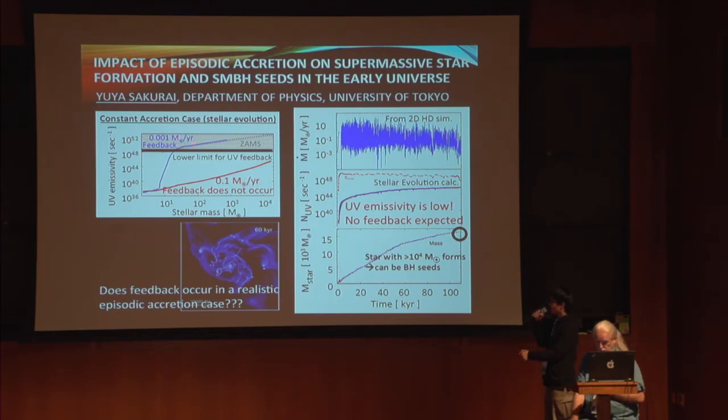With a constant accretion rate, feedback does not occur, and the star can grow to 10^4 solar masses. But in realistic cases, episodic accretion can occur, so I examined whether feedback occurs in this case. I conducted a 2D hydrodynamic simulation to obtain episodic accretion and then a stellar evolution calculation, and showed that the UV emissivity is very low and no feedback is expected. The star grows to larger than 10^4 solar masses, and this star can gravitationally collapse to a supermassive black hole in the early universe. That's all.